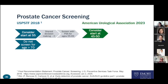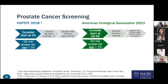So in comparison, I'll put up what the American Urologic Association says in 2023. They're the major specialty group that comments about prostate cancer. They recommended to consider starting at 45 to 50. So they want to start 5 to 10 years earlier than what the USPSTF recommends. They also recommend shared decision making. So that's an important part of their recommendation. And they said that you should screen with the PSA test also from ages 50 to 69, and that the PSA test can be done every 2 to 4 years based on what your initial PSA result was. So they're a little bit more specific about the PSA screening interval. They also recommend to not screen for those age over 70.